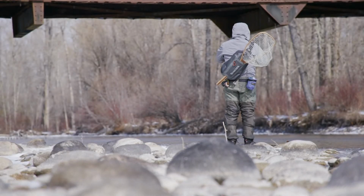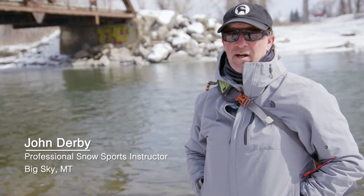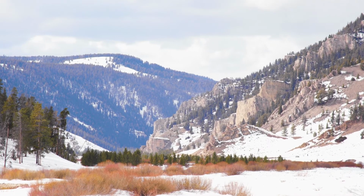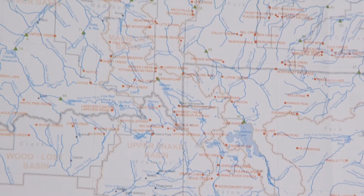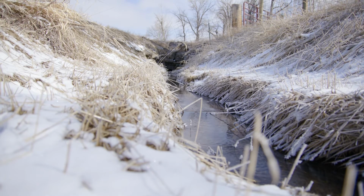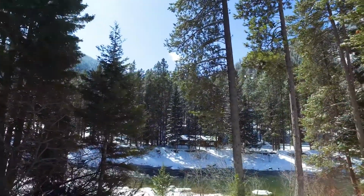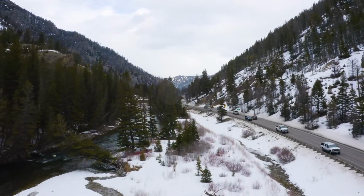We use the data for how long our season's going to be, what to expect coming down, what's still up in the mountains. We have a huge recreational economy built around skiing here in Montana, and all those folks are looking at our sites during the winter pretty regularly. We're the front line when it comes to stream flows, current weather patterns, and what to expect in the future in terms of our overall runoff outlooks. Everybody here's life is tied directly back to snowmelt.